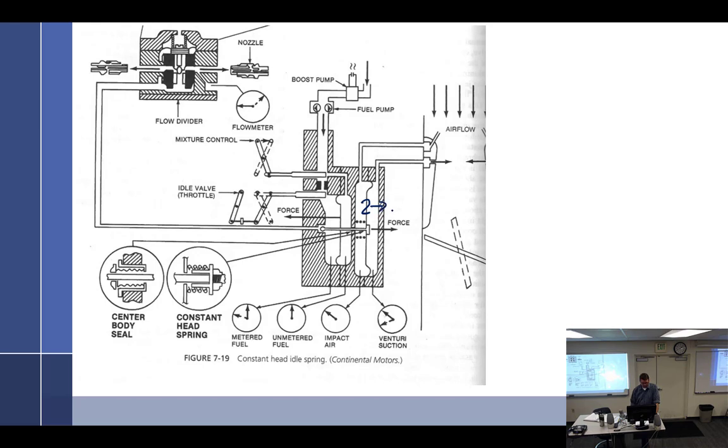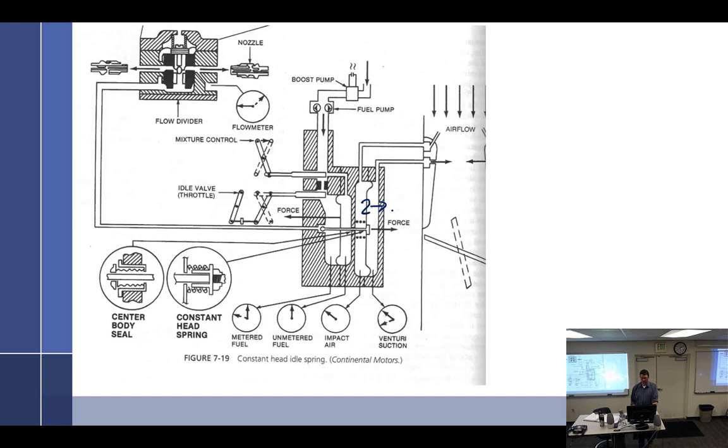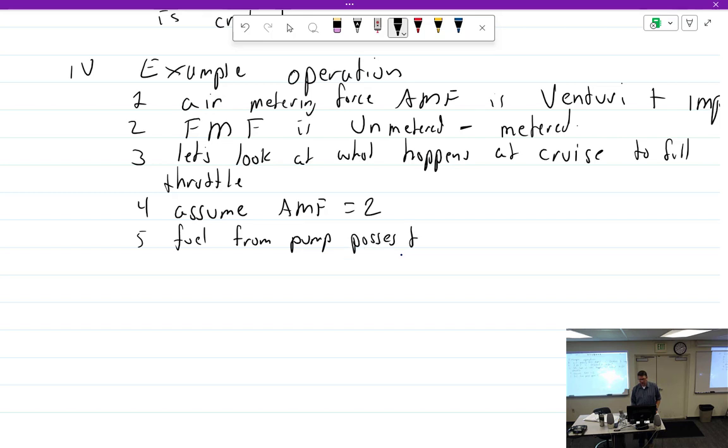Two to the right. And that's going to be opening or closing? Opening. All right. AMF is 2 to the right. We could say 1 venturi and 1 impact if we like, just to keep things simple. So 1 and 1 equals 2, 2 to the right. Fuel from fuel pump passes through metering jet into one chamber and direct into the other.